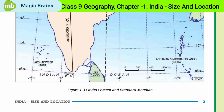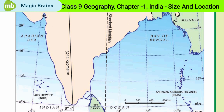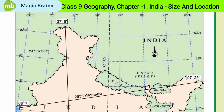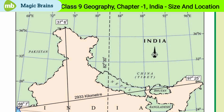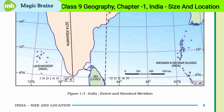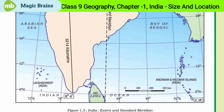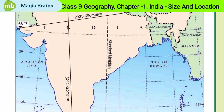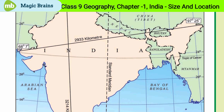The southernmost latitude for the Indian mainland is 8 degrees and 4 minutes, while the northernmost latitude is 37 degree 6 minutes. Likewise, the westernmost longitude is 68 degree 7 minutes and the easternmost longitude is 97 degree 25 minutes. The distance between the northern and the southern point of India is 3,214 km, whereas the distance between east and west extent of our country is just 2,933 km.